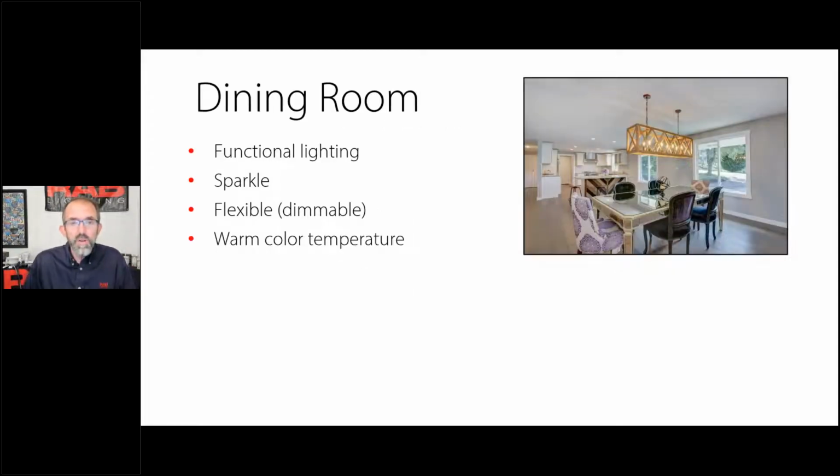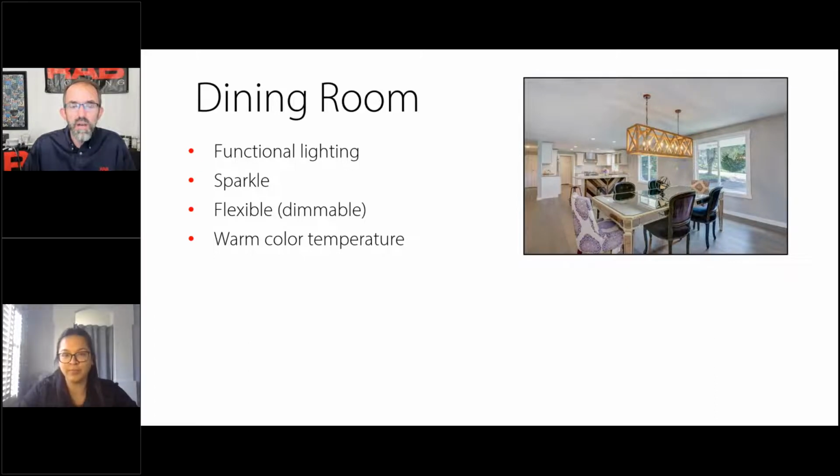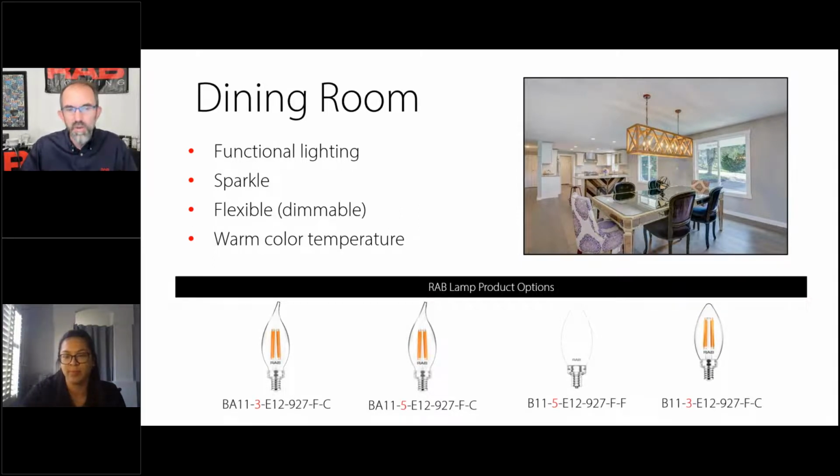So what we're going to do right now is go through a couple different applications and talk about some different lamps that could potentially be used. So here we have a dining room, and inside this dining room, I have a couple of bent tip, right? And also some blunt tip ones. We see that we have a couple different wattages, a 3 watt and a 5 watt. So Nikki, inside of a dining room, which one of these lamps would you choose?